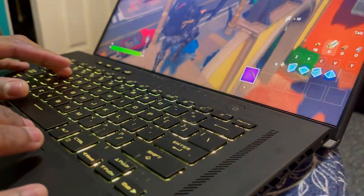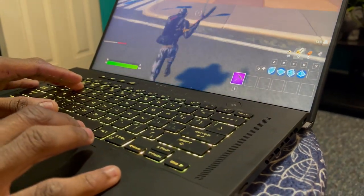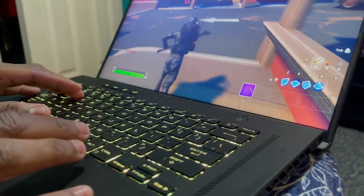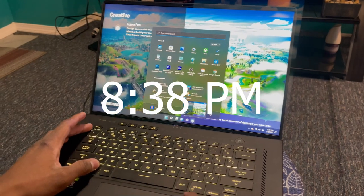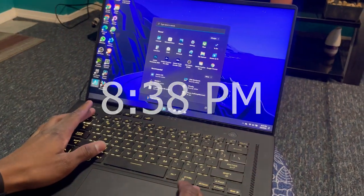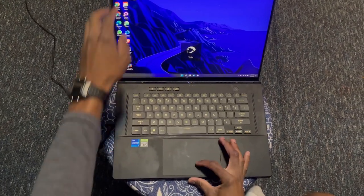The downside to using this mode is that the fans get really loud. It is now bedtime for me, so the last thing I do is to make sure I plug in my laptop to charge overnight.